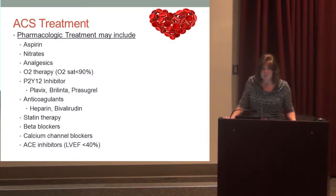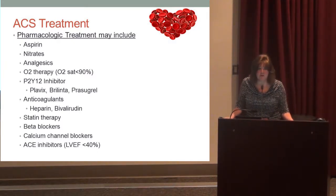Okay? They should be on a P2Y12, which we have a couple on the market now. We have Plavix, Brilinta, and Prasugrel, in addition to 81 of aspirin. Okay? We have anticoagulants, heparin, bivalirudin. Those are just 2 of them. We have several. All these patients should be on statins, beta blockers, calcium channel blockers, and perhaps ACE inhibitors if they have a low ejection fraction.